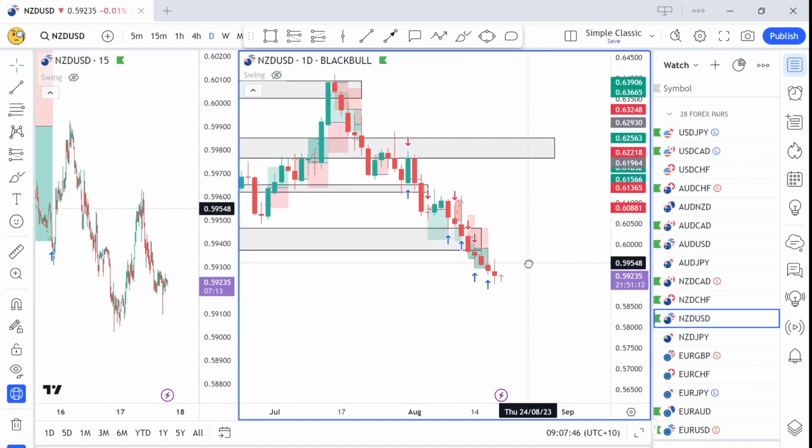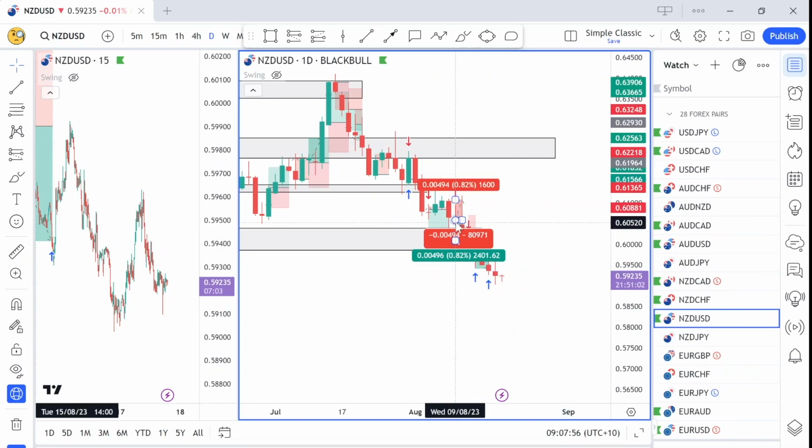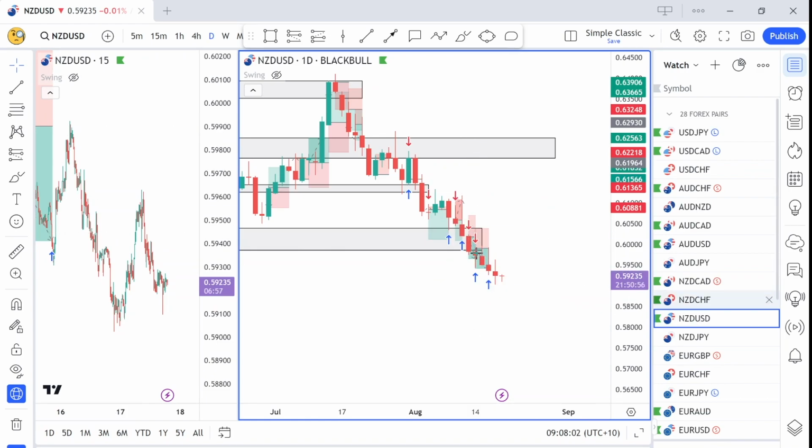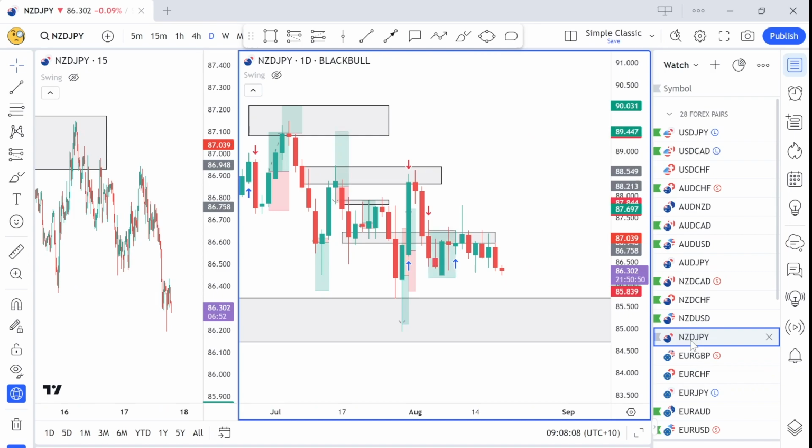New Zealand USD, tiny candles, nothing to enter with. Yeah, momentum's running out. We can see strong candles and it's kind of like an inflated balloon. New Zealand JPY, I don't want to be anywhere near this.